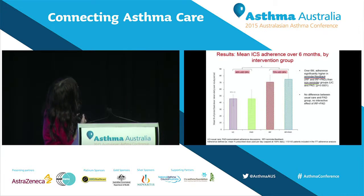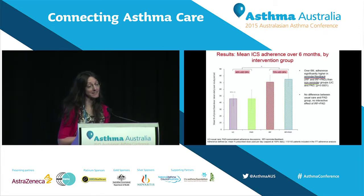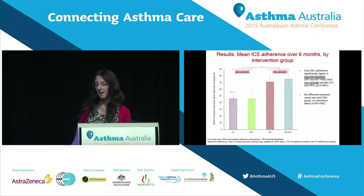So over 6 months, adherence was significantly higher in the reminder and feedback groups, those are the ones in red and blue, than in the non-reminder groups, which included the personalized adherence discussion and usual care. But there was no difference between the usual care and the personalized adherence discussion group, and no interactive effect, which is what we were expecting to find, that if you had a reminder, but also a conversation about your personal barriers, that would have an interactive effect.